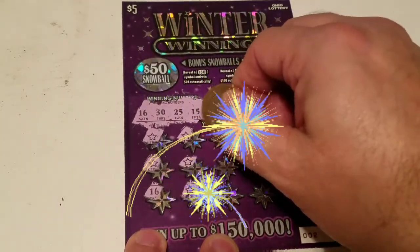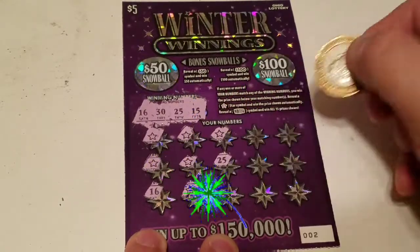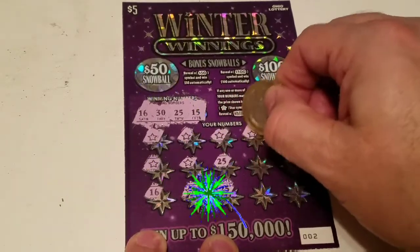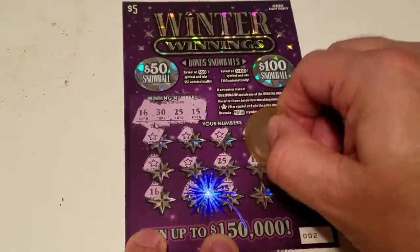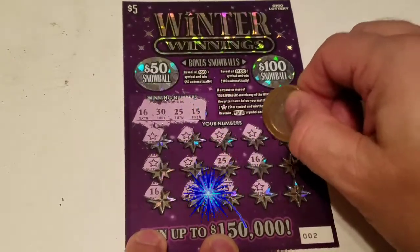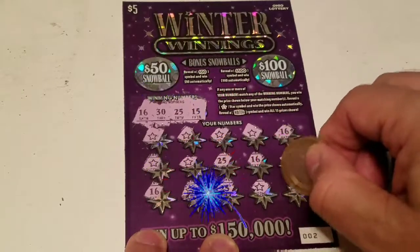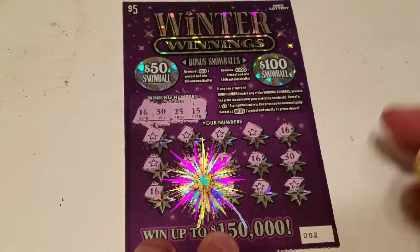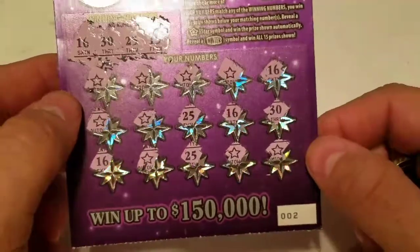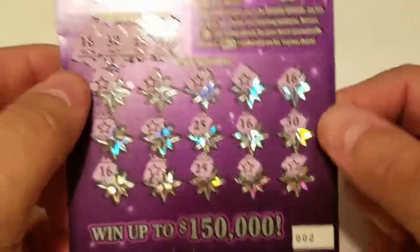Another star. Oh my gosh, look at this. 25, another win. Another win, number 25, another star, 16, another star, 16, 30, and another star. Oh my gosh, it's a full card win. I have not had one of these in such a long time. This is ticket 2, my favorite number.